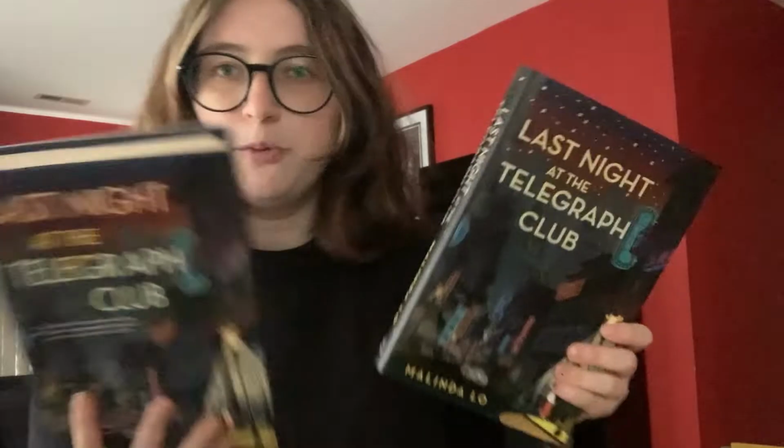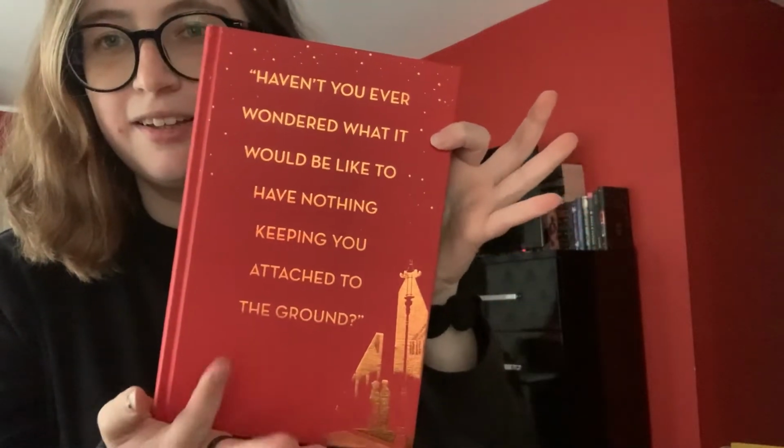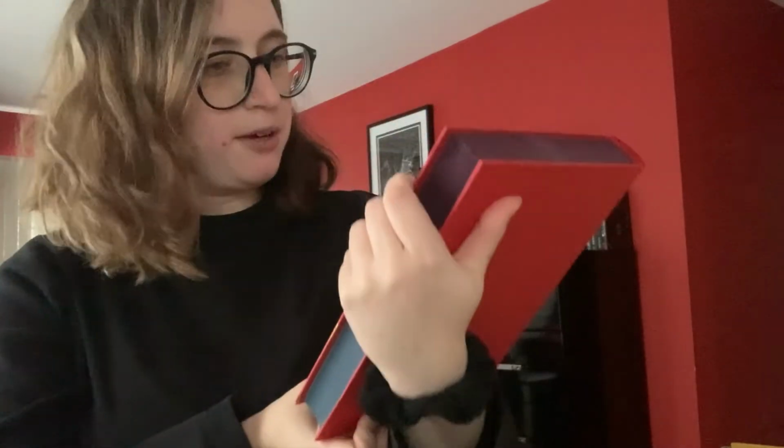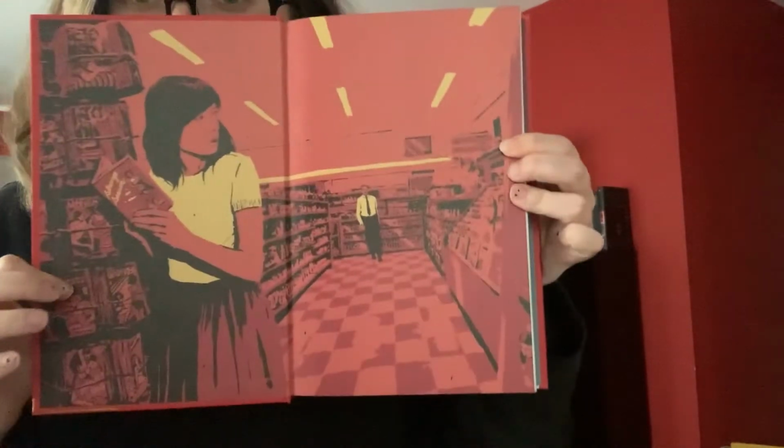Here is the US cover. So different font, definitely taller because there's the stars on the top. Yeah, definitely longer. It's stretched out. The backs are going to be different, obviously. Red edges, which look beautiful. I've seen little bits of what it's supposed to look like, but I'm not expecting this to be red underneath. Here is the naked hardcover front. Haven't you ever wondered what it would be like to have nothing keeping you attached to the ground? I love it. Obviously we have that. What shook me was this. Wow.